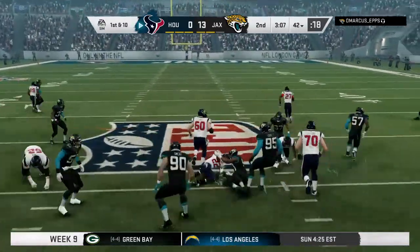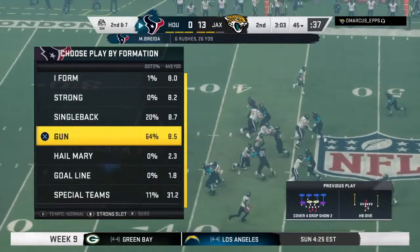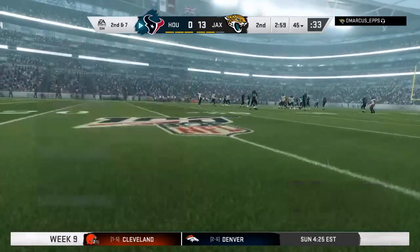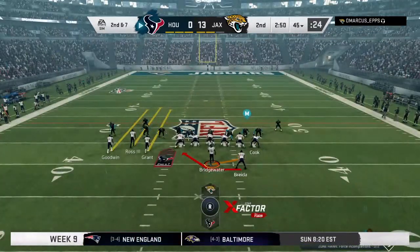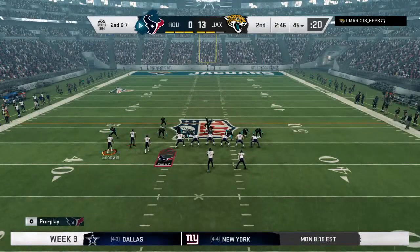Now it's Breida. And 3 yards there takes him to the 45. They tried a quick hitter inside, but that one was swallowed up because what they're hoping, those big defensive linemen will take the bait and move laterally and open up a crease that they can run through. Didn't happen on that play.